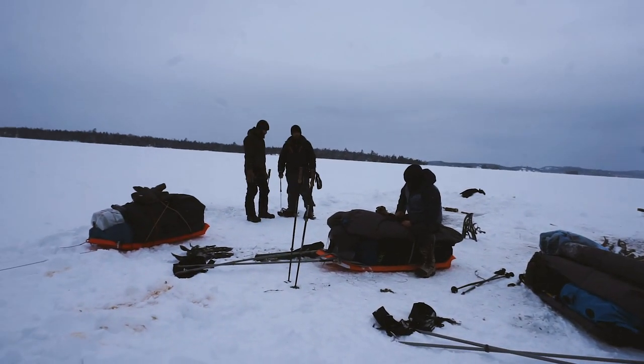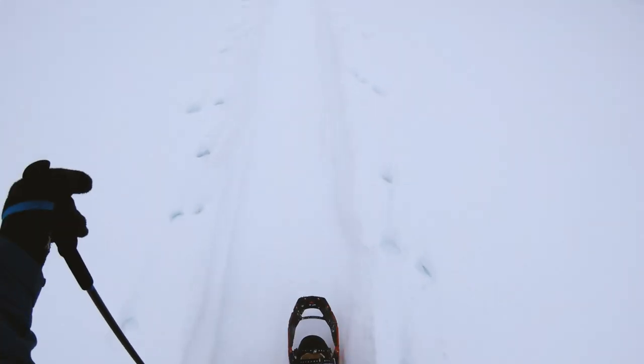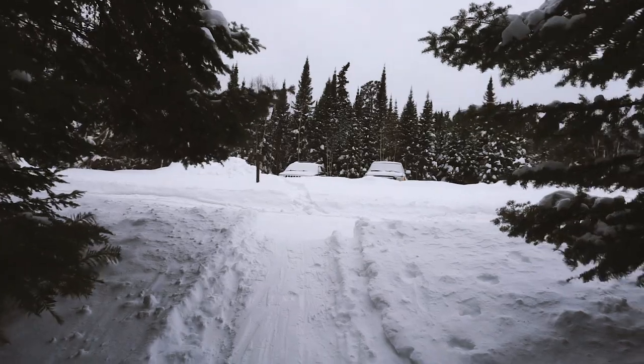Yeah. Time to fillet up these fish. Nice, beautiful walleye fillets. Packing out. Home sweet home.